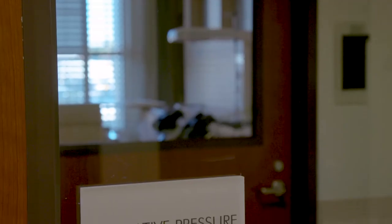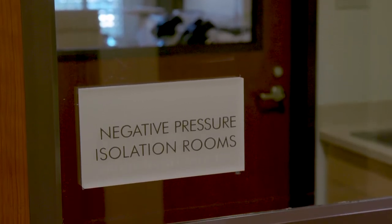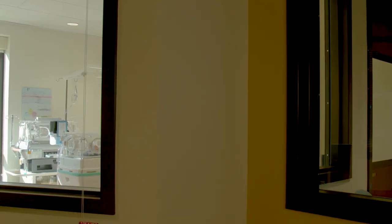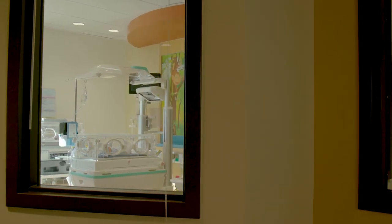We're here in one of our two airborne infection isolation rooms for postpartum. We also have two negative pressure delivery rooms and one airborne infection isolation room in our NICU to protect mom and her newborn under any given circumstance. While we always hope we don't have to use them, these rooms allow us to safely deliver care for a child in the event that a mom is experiencing an illness that requires isolation.